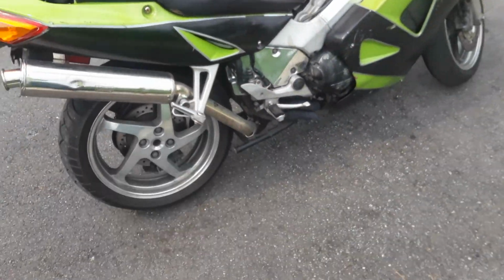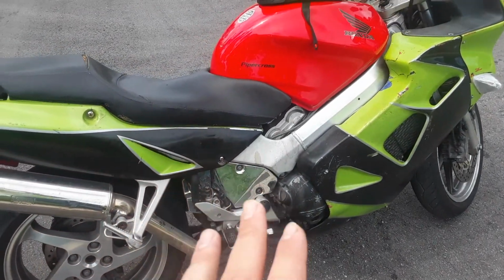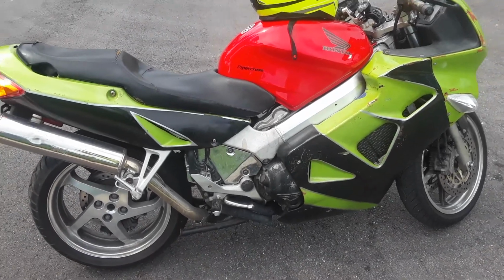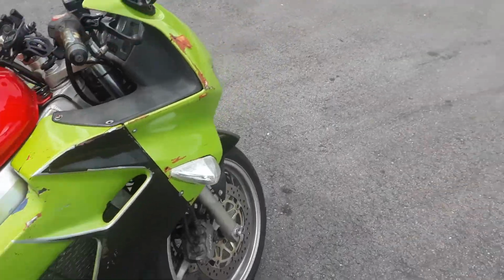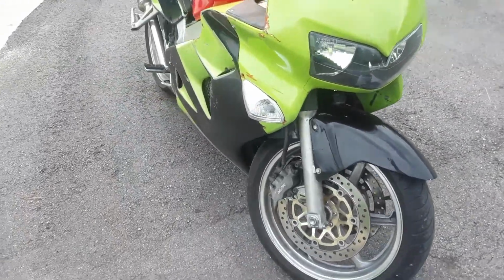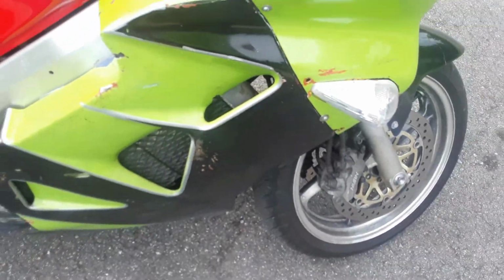This bike's had a pretty interesting life. Originally, it was red. And then the owner, the guy I bought it from, had it green. And it had a tinted windscreen. Well, when the guy I bought it from wrecked it, I guess it went bye-bye. So yeah, I'm going to keep doing videos on it because there's not a whole bunch of videos of these on the internet.